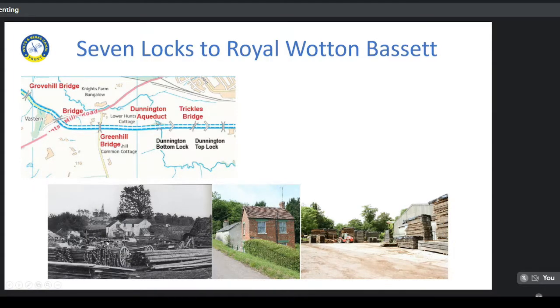As you see, it was a wood yard. Some of the buildings, these in particular, are still there, and it's still a wood yard. But it is going to be quite an interesting problem to get through the road there. The next bit of canal here is Dunnington, where you've got Dunnington Aqueduct and then the two Dunnington locks, which raise the canal to the Royal Wootton Bassett level.